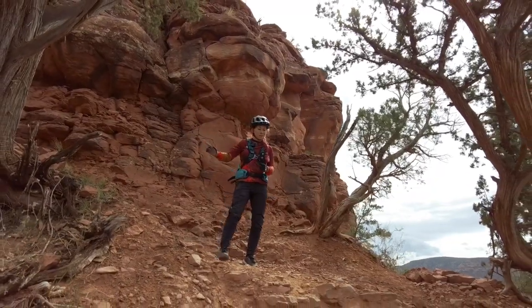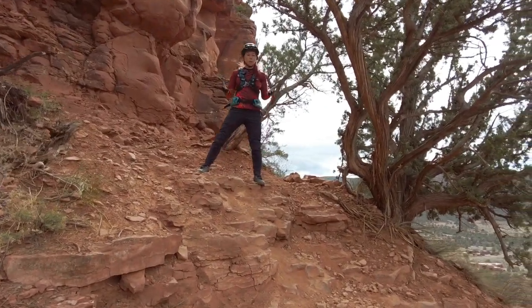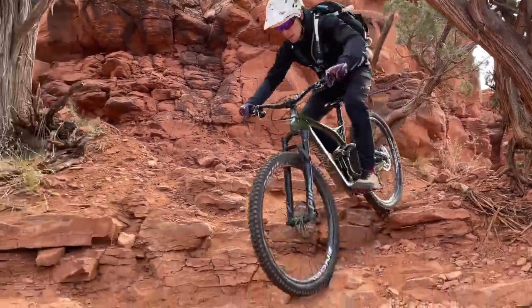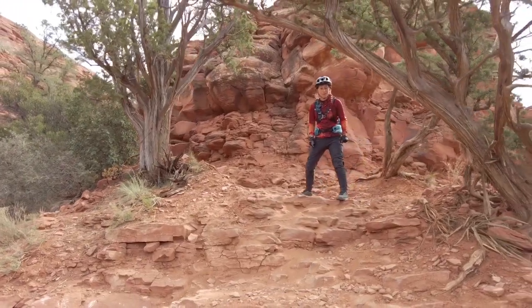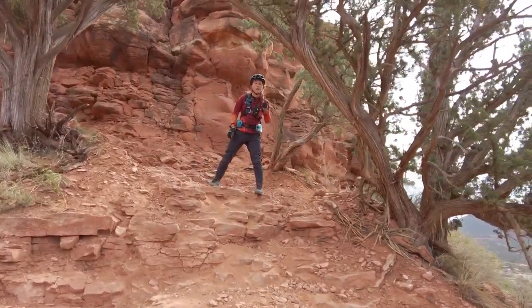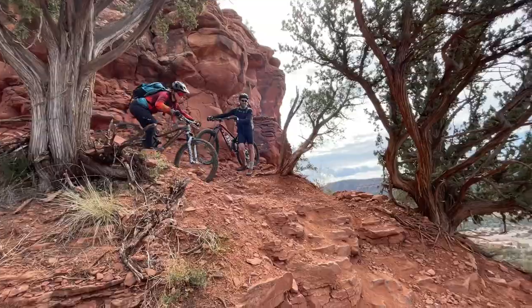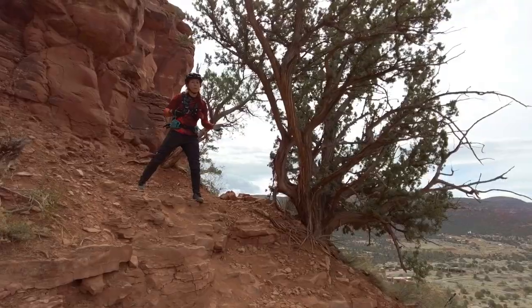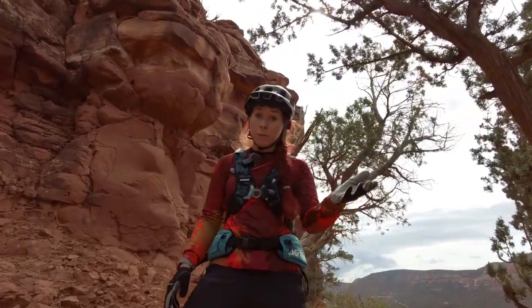After the chute, there's actually a really gnarly switchback right here, which you're gonna see Bernie ride right now. But most people just take the straight line because the double switchback is so technical. And this is what I'm gonna show you now, how to ride the straight line with control.